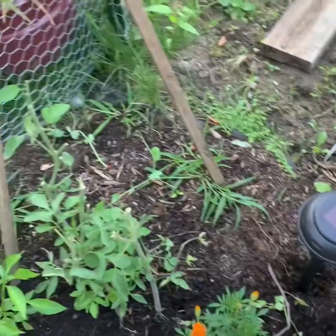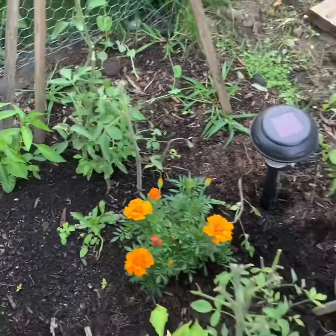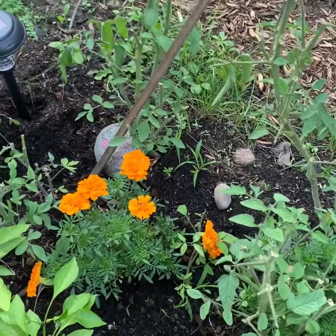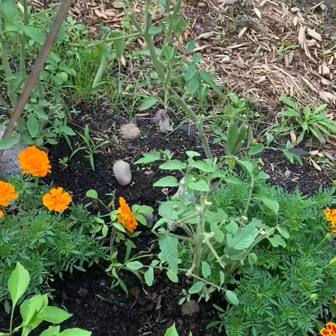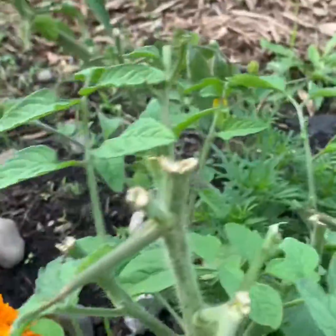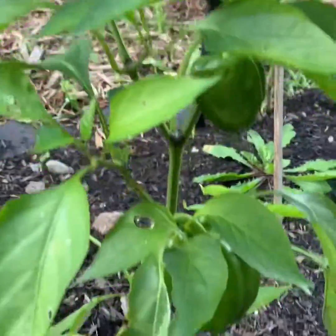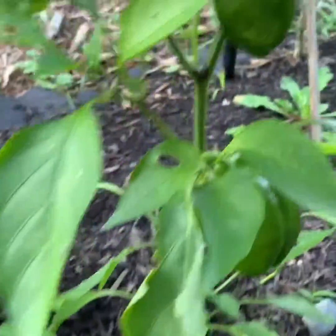So this is the original bed. I pulled out a couple tomato plants because the deer had done so much damage to them. There was no chance that they would recover before the frost and give us any sort of fruit. You can see the deer just helped themselves. But I've got some smaller plants that are doing pretty good.